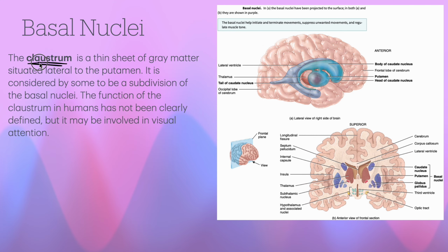The claustrum is a thin sheet of grey matter that is situated lateral to the putamen. It is considered by some to be a subdivision of the basal nuclei. The function of the claustrum in humans has not been clearly defined, but it may be involved in visual attention.